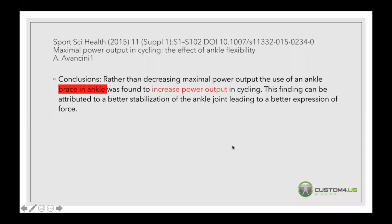The second study that caught my attention used a brace on the ankle to try to fix it. And when they used the brace on the ankle, they found that the power output was increasing as a result of the cycle. So it's very interesting, because I have never seen this kind of device, but it seems that in this study, making the ankle more stable from the point of view of the flexion and dorsiflexion of the ankle increased the power output.